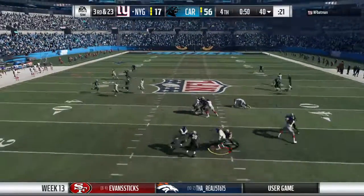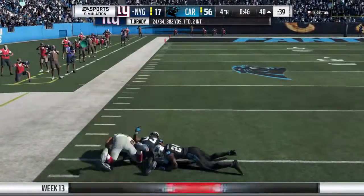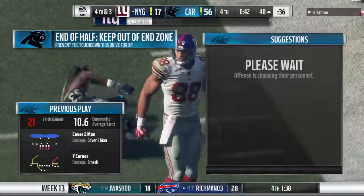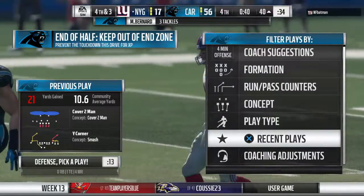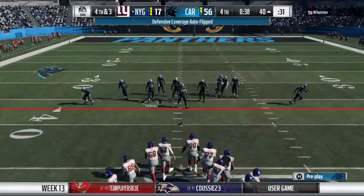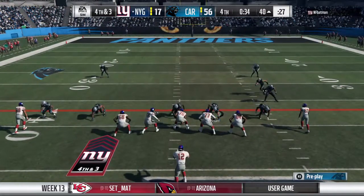Working from the gun, it's Brady. Throw left side, complete to Ingram. And he'll be brought down, it looks like right at the 40. A heck of a play there on 3rd down, but amazingly, they're still short for 4th. And they're indeed going to go for it here on 4th down. So trailing here in the last quarter. Let's see how this plays out.